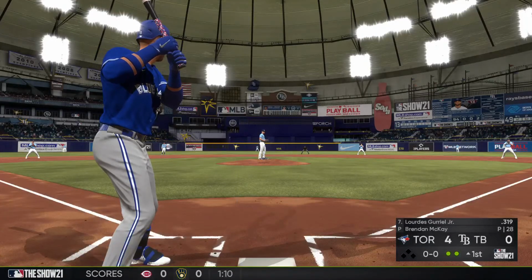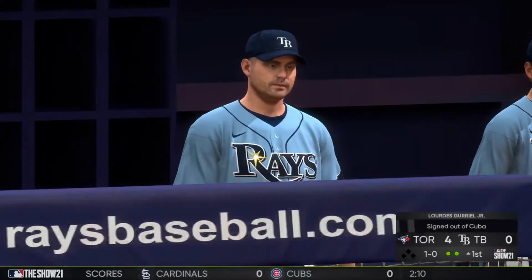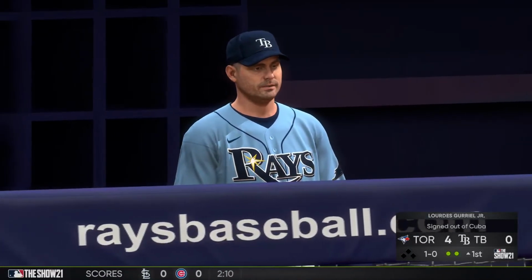Next to hit, Lourdes Gurriel, as he begins this one as the 4th leading hitter in the American League. 1 ball, no strikes to count.